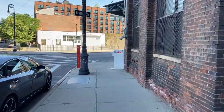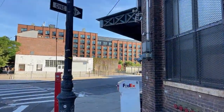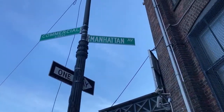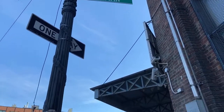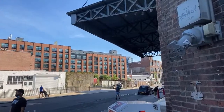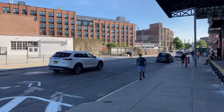Yeah, my hair is messy. I need to get it cut again. We got Commercial Street and Manhattan Avenue. I don't know why this is called Commercial Street. I guess because there's commercial activity here.